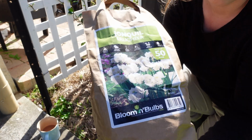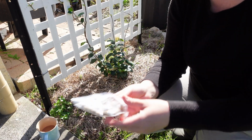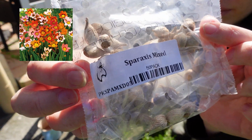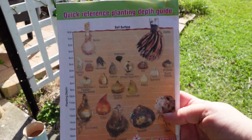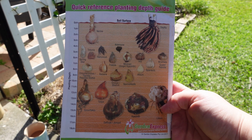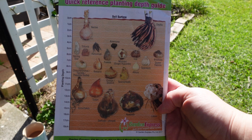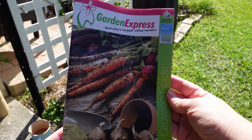So I have some jonquils here. These are the early Cheer variety, early Cheer. I don't know how to say this, but I also have some sparaxis. I've never grown these before. This is what the mix looks like. So this was from Garden Express, and they send you a really great guide. Most bulb companies will send something like this, but this is really great if you wanted to pause it here to see how deep you should be planting your spring bulbs.